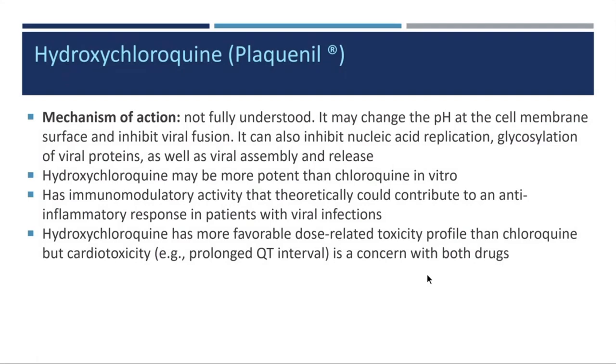However, as we all already know, the side effects of chloroquine include a prolonged QT interval, and hydroxychloroquine, having the same structure as chloroquine, can also have that side effect. But they are assuming that hydroxychloroquine has a more favorable dose-related toxicity profile than chloroquine.